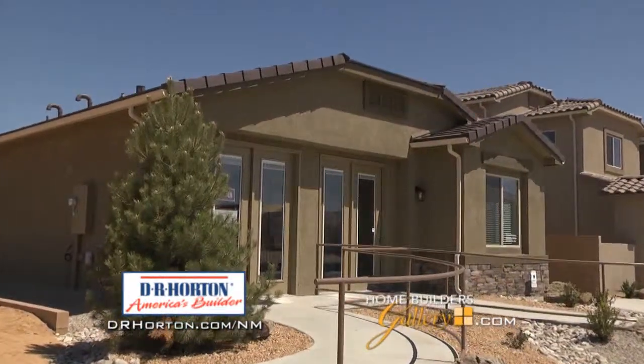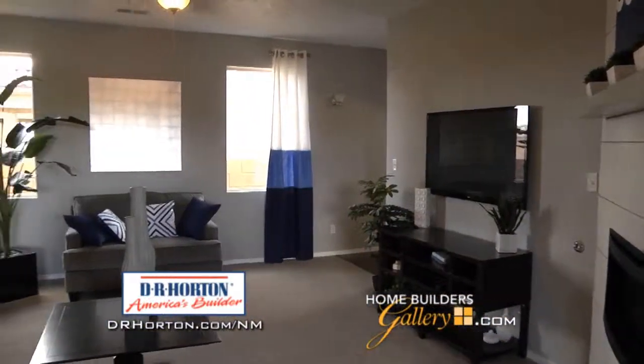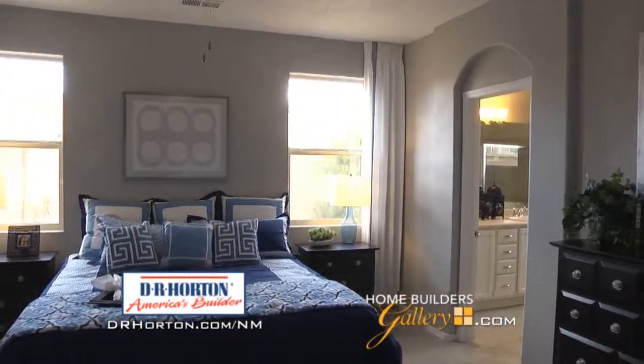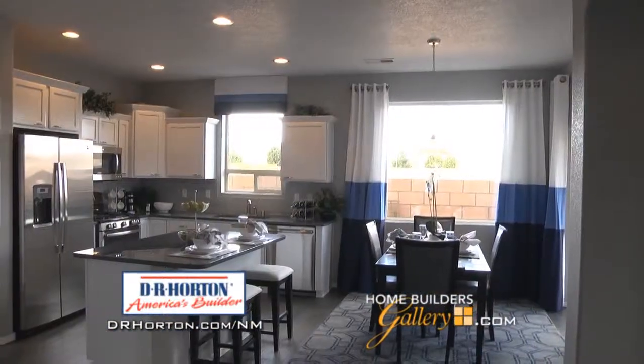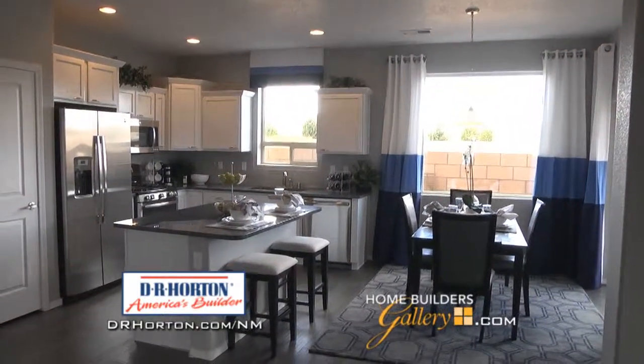Sure, the Sandoval is a spacious single-story home. It's over 1,700 square feet. It has four bedrooms, two baths, and the owner suite's located privately in the back of the home. The kitchen's conveniently located near the living room, and the nook leads right outside to the covered patio.